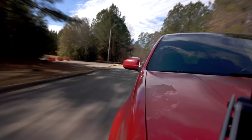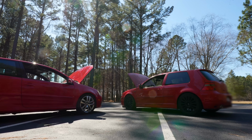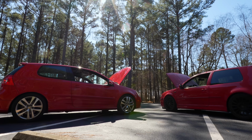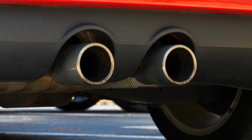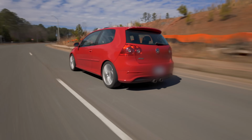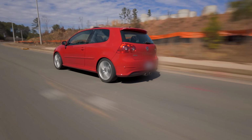I don't know that I mentioned this when we were talking about the aesthetics, but there is something I really like about the Mark V, and that's the center exit exhaust. That was a really cool add-on that they did. It's different, and I think it gives it a little bit more of a sporty race car-y kind of feel to it.